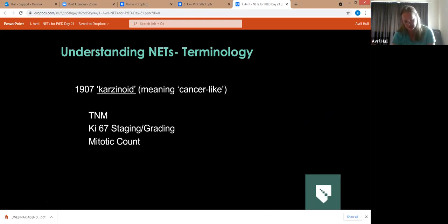With most cancers, doctors look at that TNM staging, which is referring to where your tumours originated, how many nodes locally are involved, and then how many metastases you have as well.